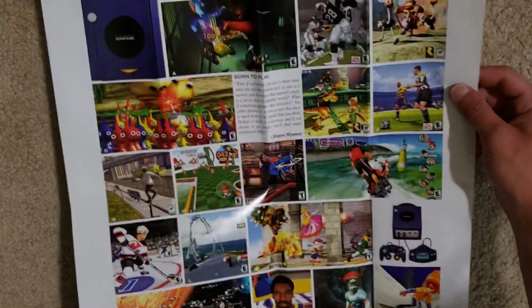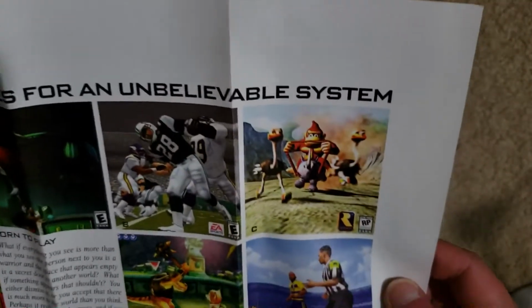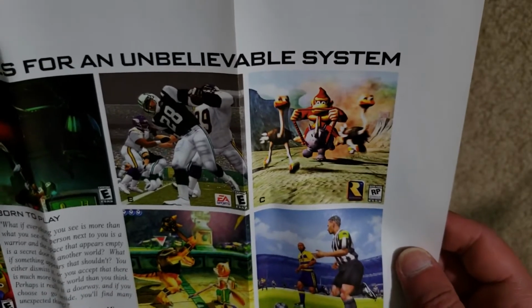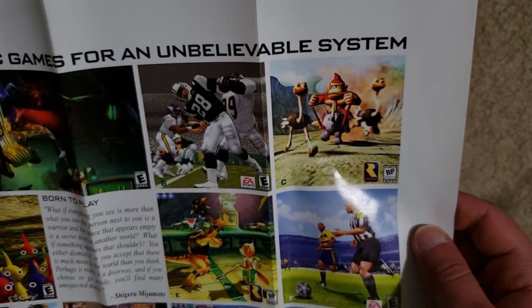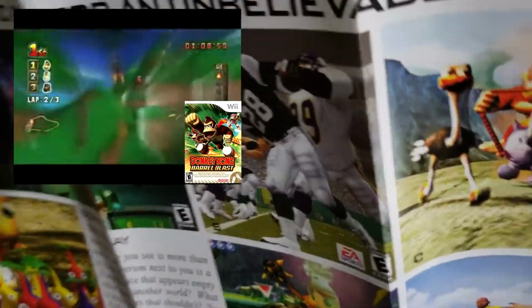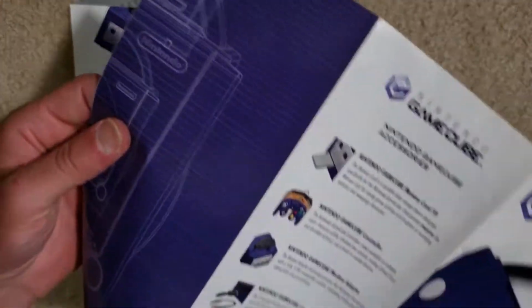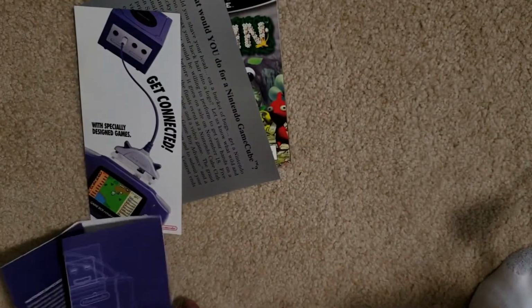I think this game was talked about in the GameCube era. This is that Wii game where you use Donkey Kong and Barrel Blast. Maybe it's a racing game. This Donkey Kong racing game was supposed to come out a while ago, in the GameCube era, and then they eventually just pushed it to the Wii. This is definitely an American ad. Got those Spice controllers.